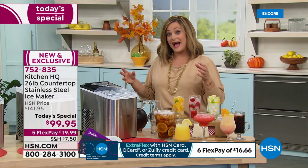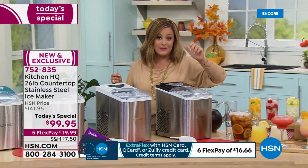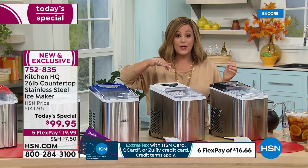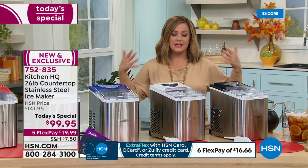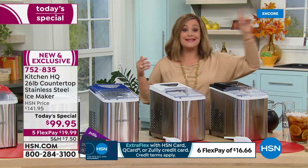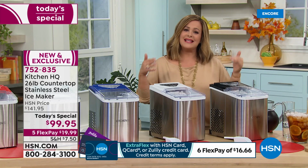I find that if I put ice in my water and just a little squeeze of lemon or lime, I did grapefruit the other day with some raspberries, I find that I'll drink more glasses of water. And if you're not waiting for the ice cubes and you're not sending somebody out in the middle of the dinner party or the party, it's one less thing to worry about.